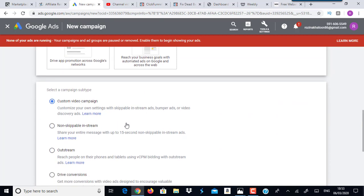Now you have a couple of options down here. Customize your own setting with skippable in-stream ads, bumper ads, or video discovery ads, okay? This is what we're gonna choose. Always choose this. Don't choose non-skippable in-stream. You could also choose this if you want to share your entire message with up to 15 seconds, but it's not worth it, okay? You're going to choose custom video campaign.